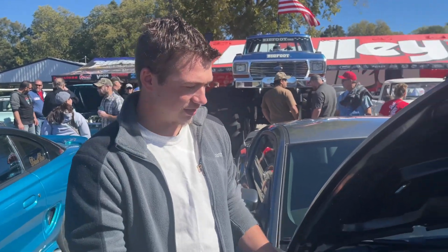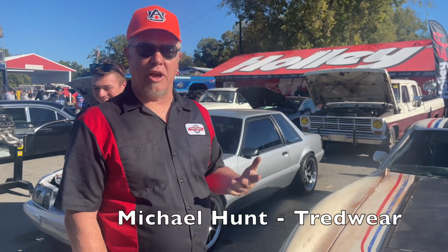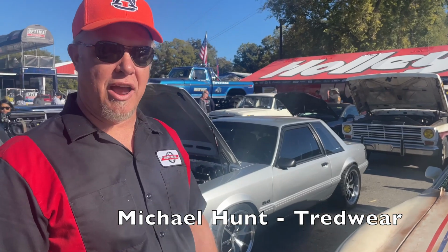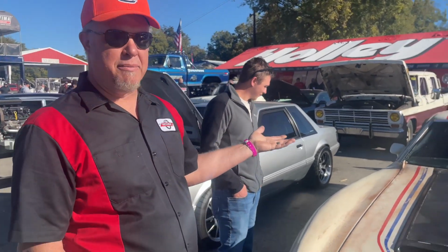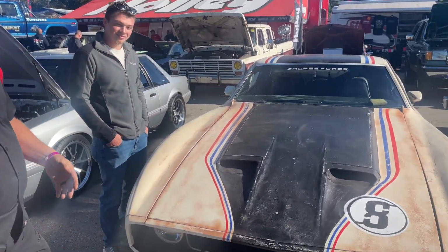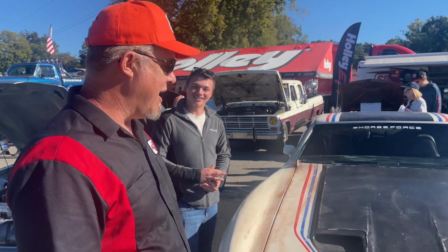So it was very similar to this, you know, people getting them going. Hi, my name is Michael Hunt. I'm with Treadwear. We manufacture permanent tire graphics, but we build cars in our spare time. And this is, we affectionately named it the Horse Force. Basically it's an idea of a mishmash between Mad Max meets Herbie. So kind of a dystopian Herbie kind of a vibe.